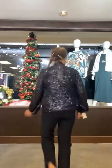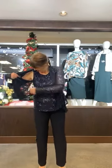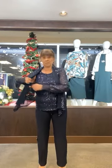Looks really good, job, Audrey. That looks nice. So this is the 105 Joseph Ribkoff, which is the slit at the back, which is really nice. And that top comes in mediums and larges, I believe. Medium, large. Okay, so that is good. I love that whole look. That's very, very good.